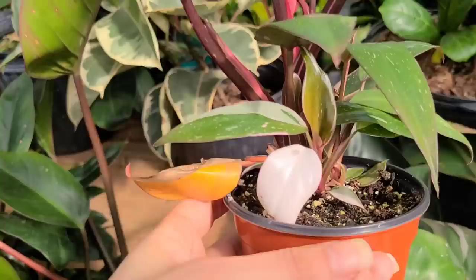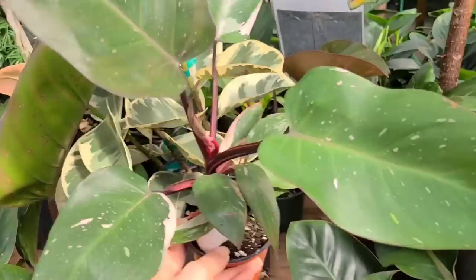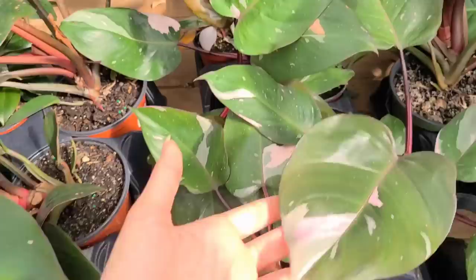This one put out like an all pink leaf. This one's got a bunch of pups around the base too, so it wouldn't be a bad investment plant. She just doesn't have the best genetics. Mine come out really, really pink. And I'm not mad about it. That's literally the only reason why I bought her, because I don't really like the way they look otherwise.